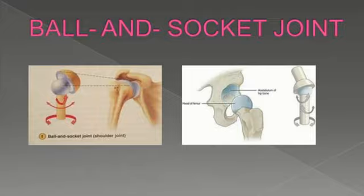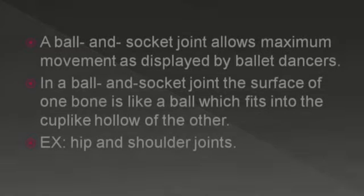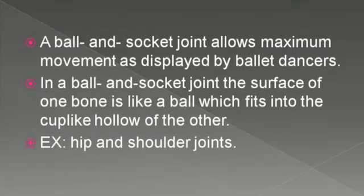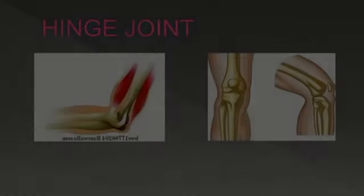In a ball and socket joint, the surface of one bone fits into the hollow of the other. This type of joint allows movement in all directions. The joints at the hip and the shoulder are ball and socket joints.